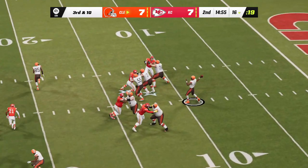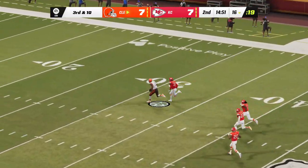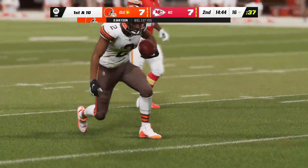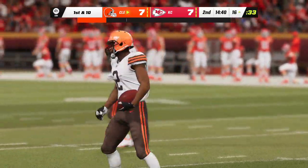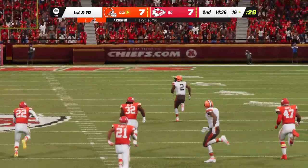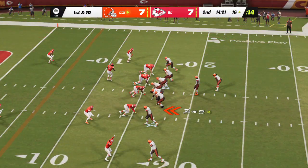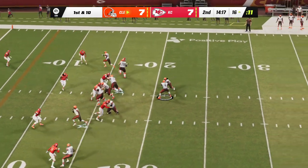From the gun, here's Watson. Looking deep in the direction of Cooper. He got his man, complete. And he's going to be brought down at about the 16. Well, partner, that's how you make a long drive suddenly not so long anymore. One big play, and they're already in field goal range with designs on getting more than that. A real field flipper there as all of a sudden they've got a first down in the red zone.